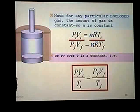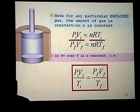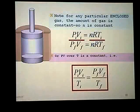For any enclosed gas, you can start from this equation, and for these ideal gas law problems, all you need to do is just manipulate this equation for your final variable. It's very nice.